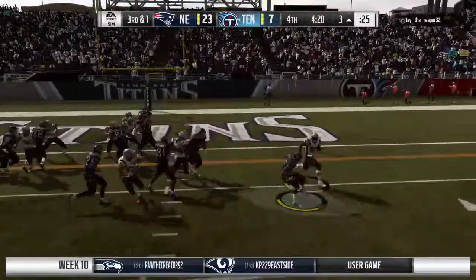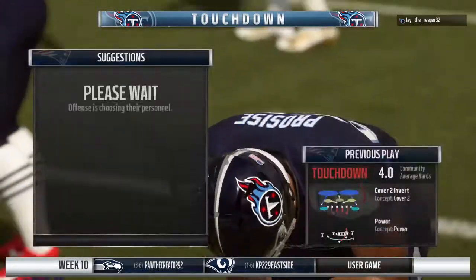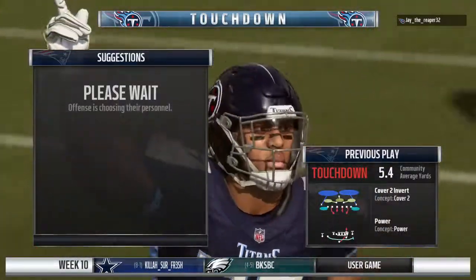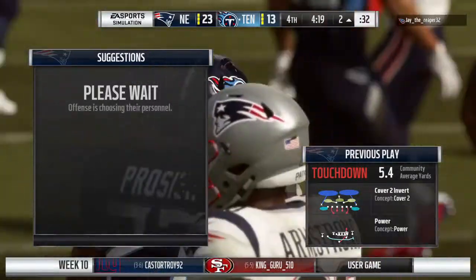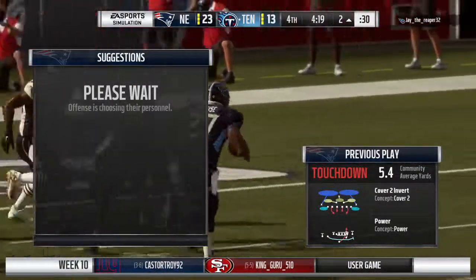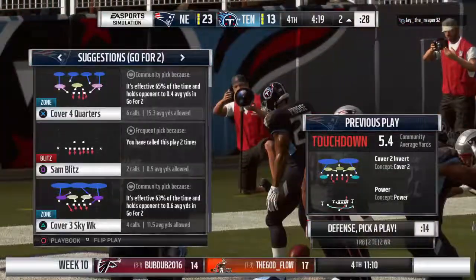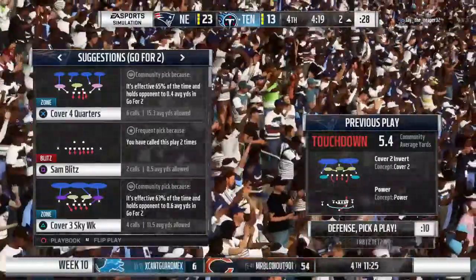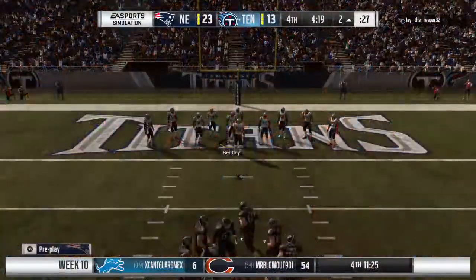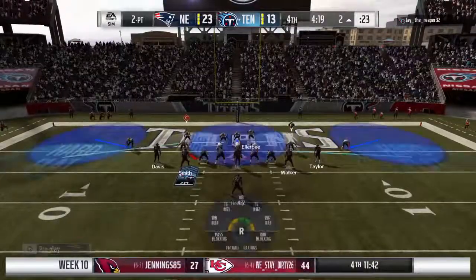3rd and short, it's Procise. And he gets in. Touchdown, Tennessee. C.J. Procise, his first touchdown on the year. And the Titans are able to close the gap just a bit. So a big 2-point conversion attempt forthcoming for the Titans.